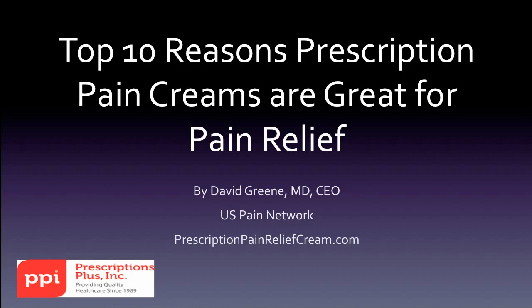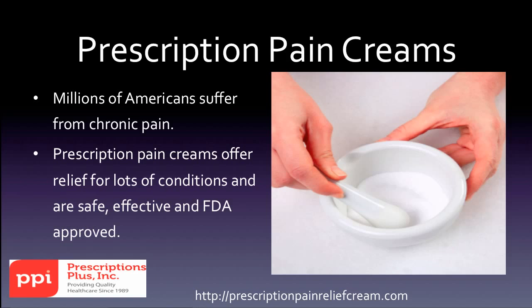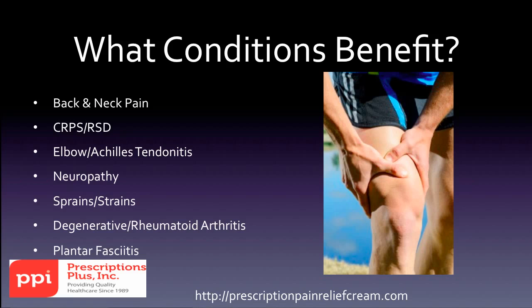The topic today is the top 10 reasons prescription pain creams are great for pain relief. For the millions of Americans who suffer from chronic pain, prescription pain creams can offer relief for a ton of different conditions. They're safe, they're effective, and they're FDA-approved ingredients. So the conditions that benefit, there's a lot of them.